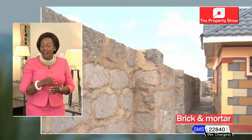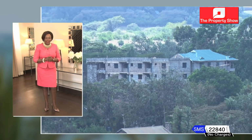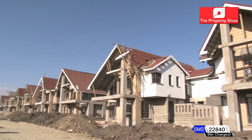Let me start with a highlight on the one thing we all agree when it comes to construction with the traditional brick and mortar. First, it's expensive. Secondly, time-consuming. Thirdly, labor-intensive. It's also considered environmentally unfriendly, and the property is permanently located.